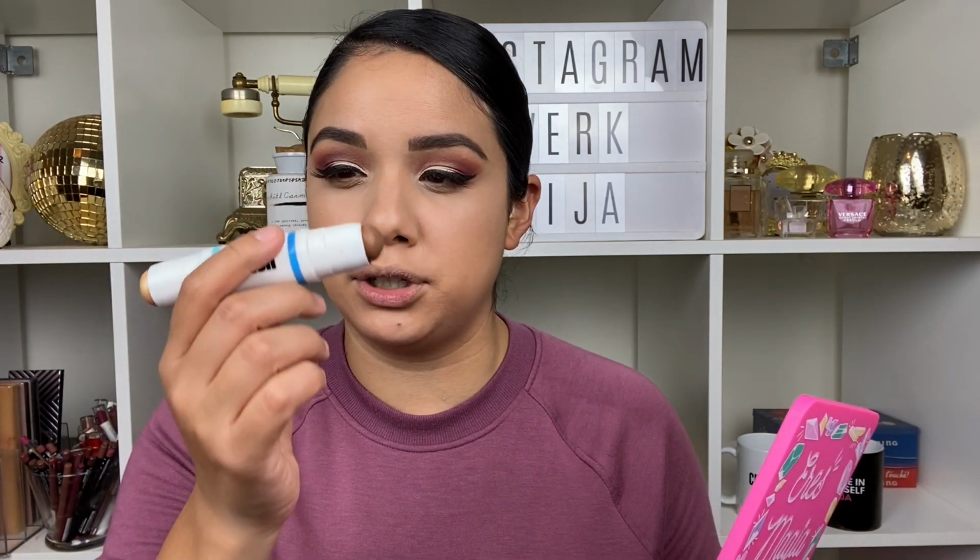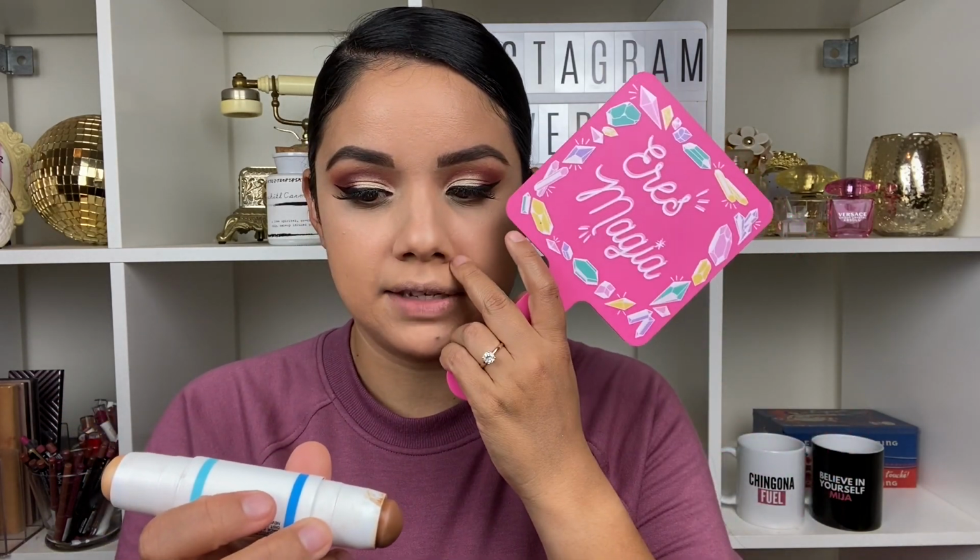This is dual ended. It is $40, but looking at it as two different products, it's $20 each, and a little bit goes a long way. If you love cream contouring, you're going to love this product. They also make it pretty easy to shade match yourself. They have a couple of different colors. I fall under their Fair Lady category, and this is the complementary one.